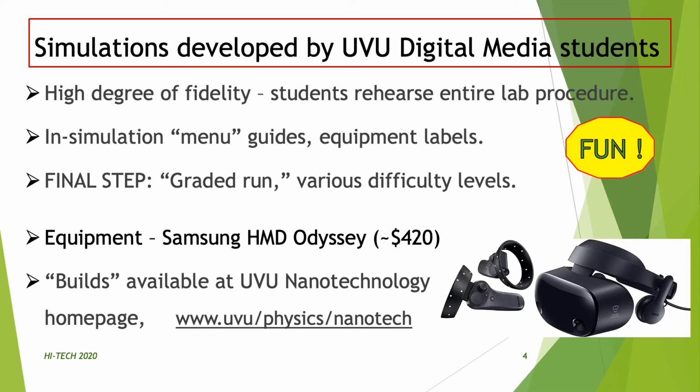It is worth noting that the combination of task learning with virtual reality experience seems to be more fun for the students. It was very easy to get students to go to the VR studios and to practice these.